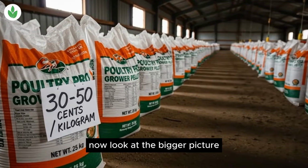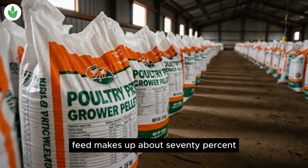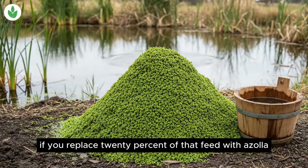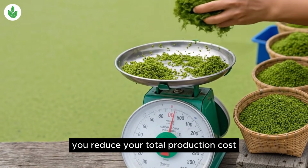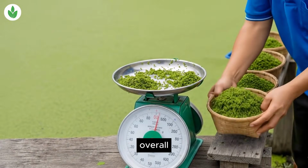Now look at the bigger picture. Feed makes up about 70% of your total chicken costs. If you replace 20% of that feed with azolla, you reduce your total production costs by about 14% overall.